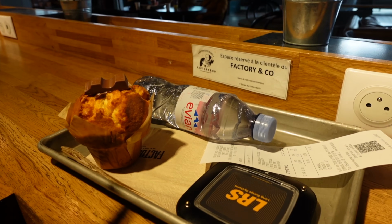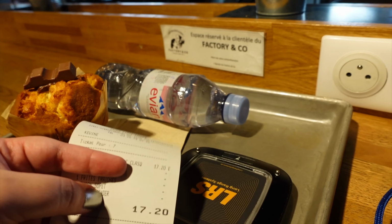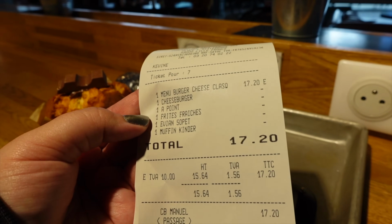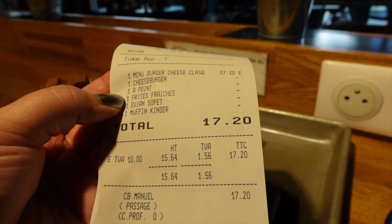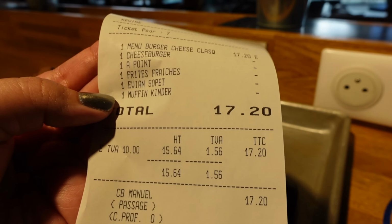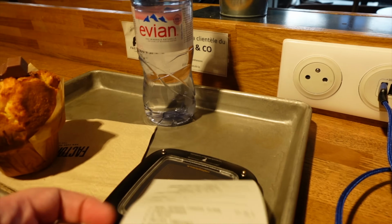Okay, well, I got myself a cheeseburger. I decided to go for the menu option, which I think was around €17. There you go, so you can see it here. Menu burger, cheeseburger classic, €17.20. You get a cheeseburger. With it, you can get a side. I decided to go for some French fries, a drink, a soft drink. I decided to go for my trusty Evian water, which I absolutely love, the best water in the world.